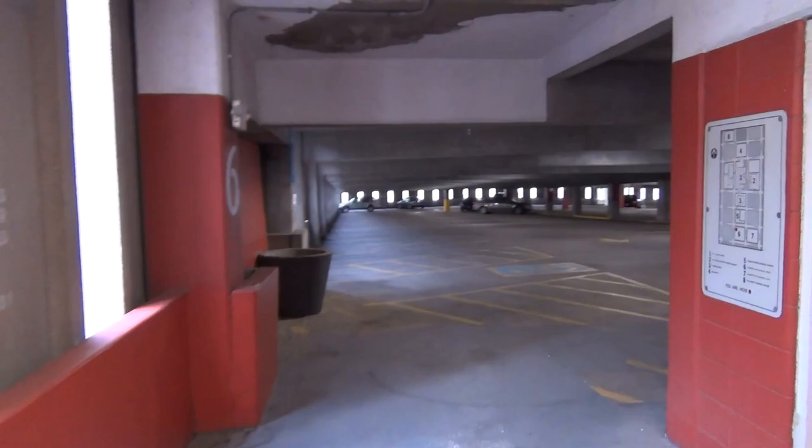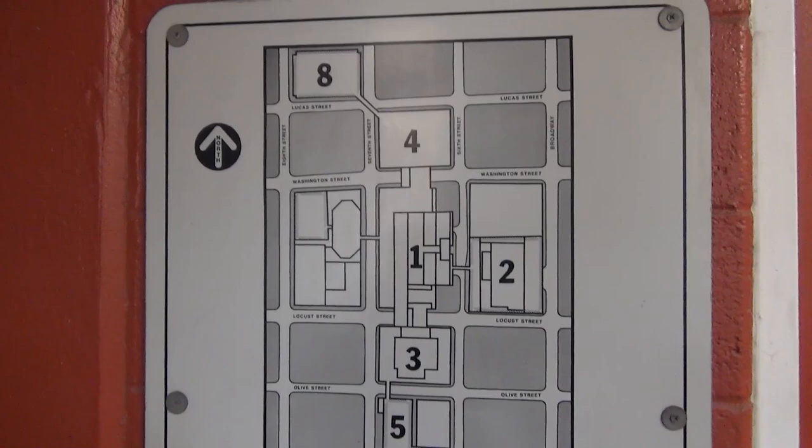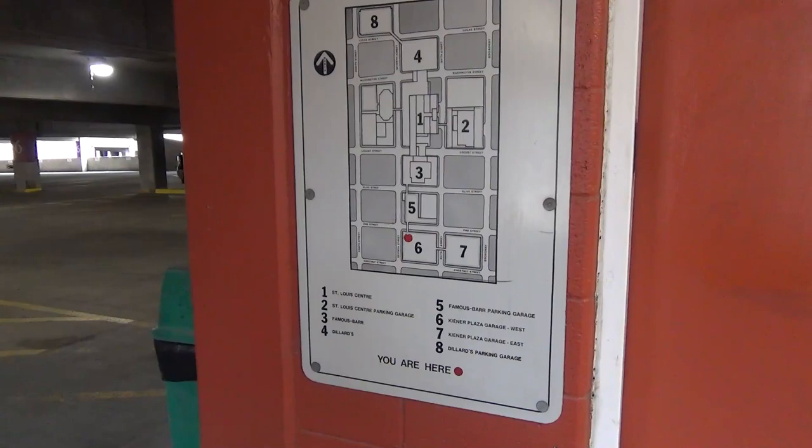So we came up here to 6 because we can actually cross over to the other garage, but real quick, some little bit of retail history for downtown St. Louis is kind of preserved here on this map. You can see the old Dillard's, St. Louis Center, and the Macy's, which is kind of cool. Also on this floor, you can see the old walkway, or well, where it used to be, that went over to the Macy's garage.